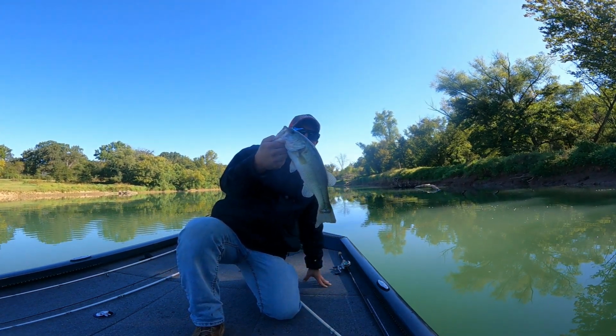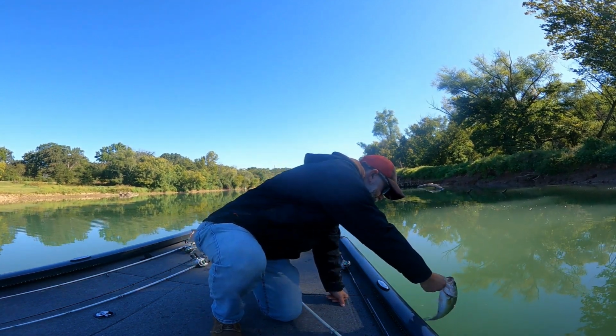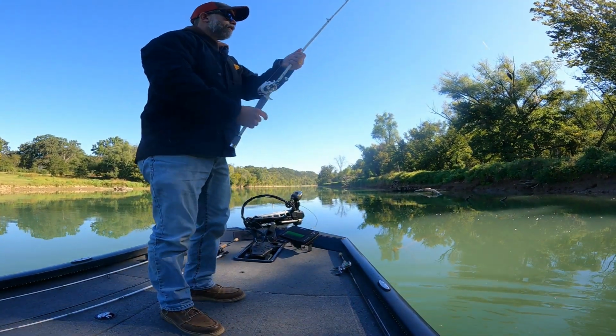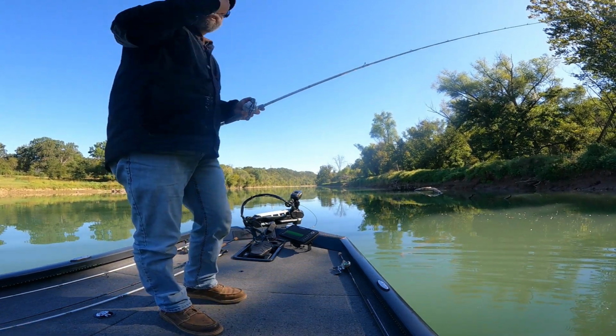There he is. It took like forever. Finally got one. Yeah. I didn't throw that for very long. No, I pulled it right through a limb and just loaded.